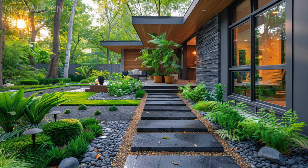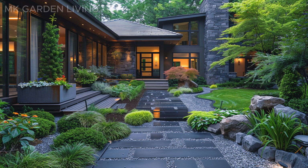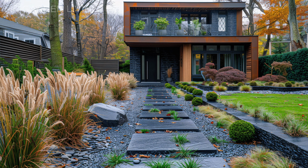A tranquil modern outdoor space. A contemporary home with dark gray stone exterior walls and a light brown wooden roof overhangs a patio-style deck. A carefully curated garden surrounds the home. Various shades of green plants, ferns, and leafy tropical foliage are interspersed with gravel pathways and decorative stones.